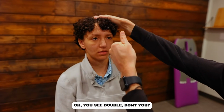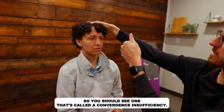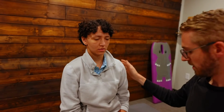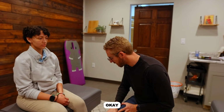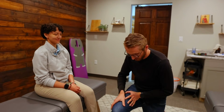Ooh, you see double, don't you? So you should see one. That's called a convergence insufficiency. Her right eye is drifting and she's getting double vision. That shouldn't happen, but when you have a symmetrical tonic neck reflex, that will play into that. Well, let's see if we can make a change to that. I've got to check a couple things.